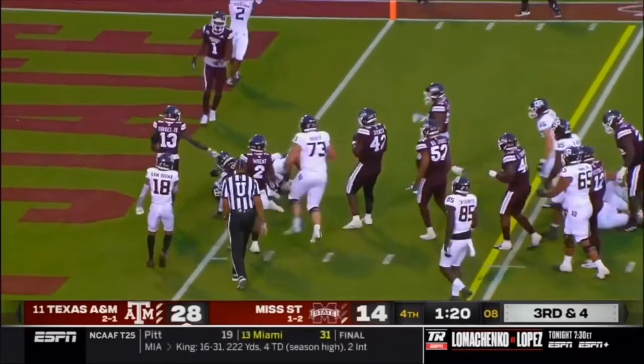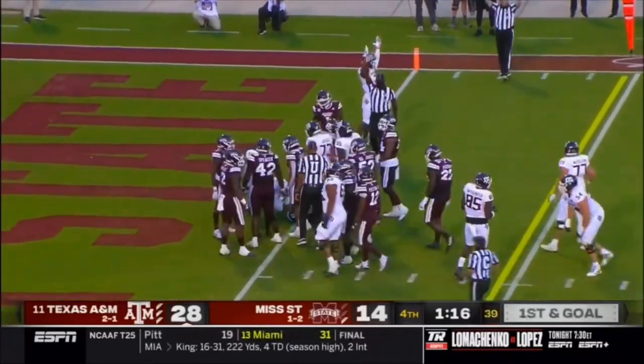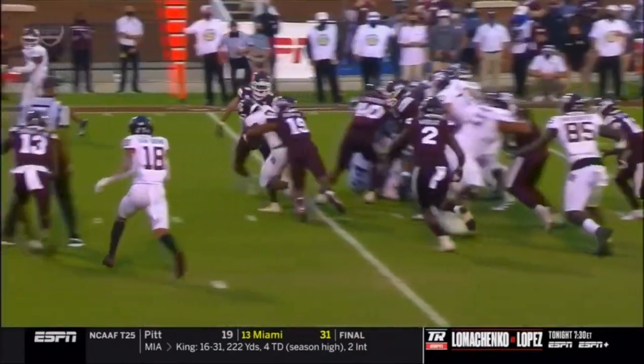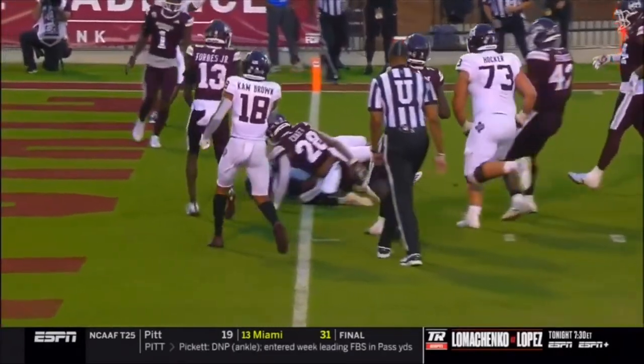They'll run it with Smith down to the one. Did he get in? They're going to say he's down at the 1 yard line. It'll be first and goal, Aggies. Just look at the little creases he gets there. Looks like he's down right at the one.